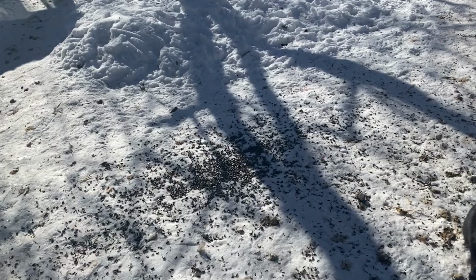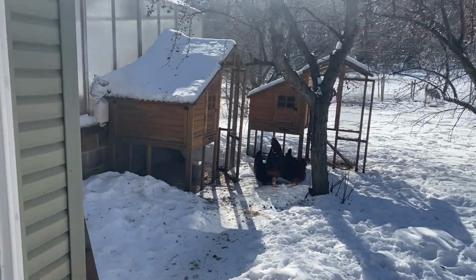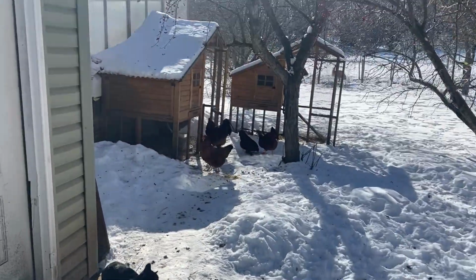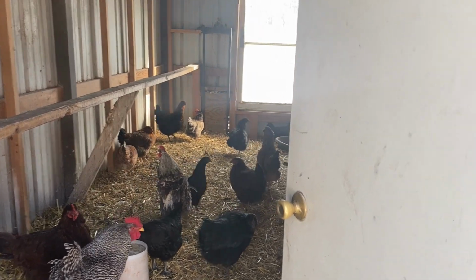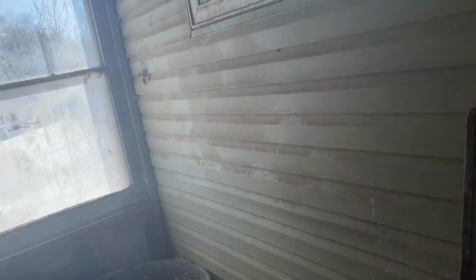Everybody's happily munching. And then I threw some black oil sunflower seeds out here as well, next to the cat. Everybody's cleaning up my mess over there. So this is one thing to help them if they're not laying super well. You can add black oil sunflower seeds. Cracked corn is also really good. But the biggest thing that you're gonna want to do is actually up their protein. Let me go check in here and see if that lady's still laying her egg or not. Still in there, so we'll come back out and check on her in a little bit to see on her egg.